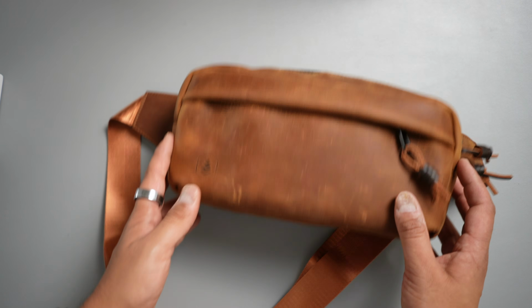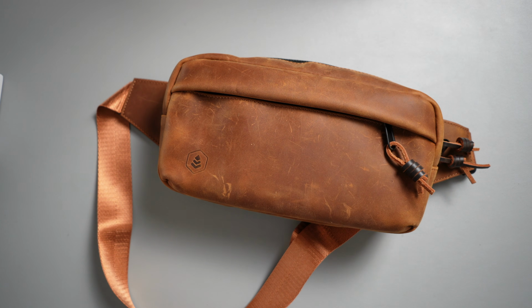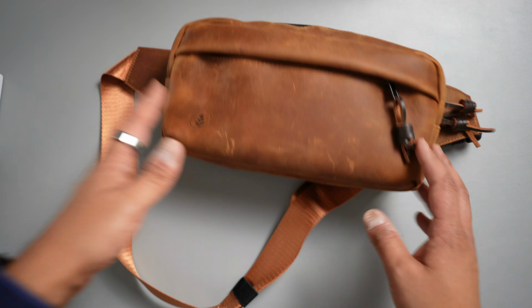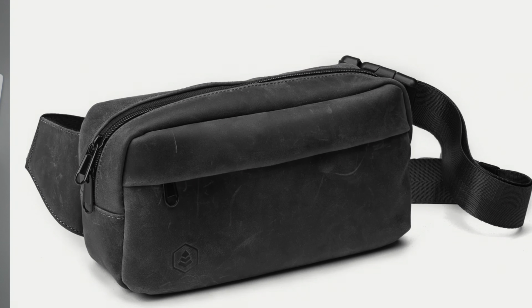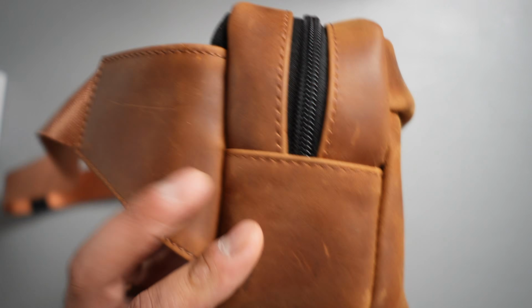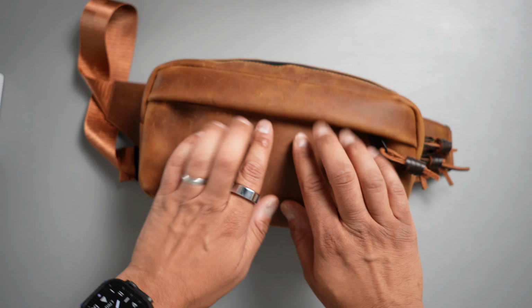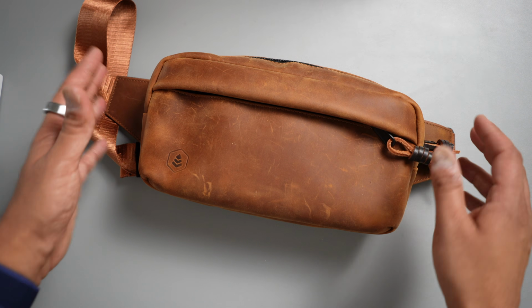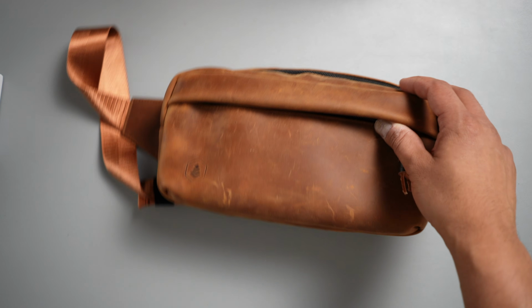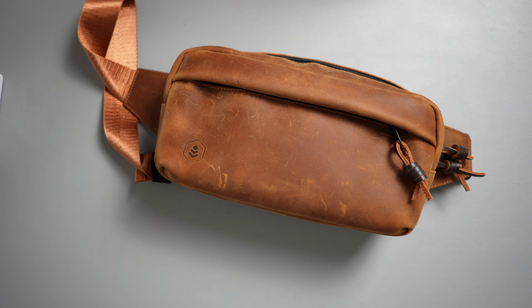So what is it? Well, this is a 2-litre sling bag. They make a smaller one too, but I wanted the extra space. It's made out of full grain matte leather, which has a beautiful aged look to it. It's available in this cognac color and also black. It's a beautiful looking bag, and this leather is nice and thick, and it's going to patina really nicely. It arrives looking aged from the start and takes on little marks and scuffs and scratches that only add to the character of the bag. It's got serious style.